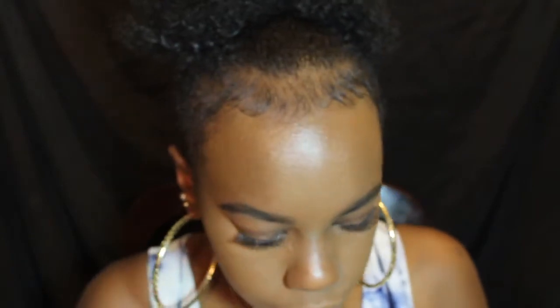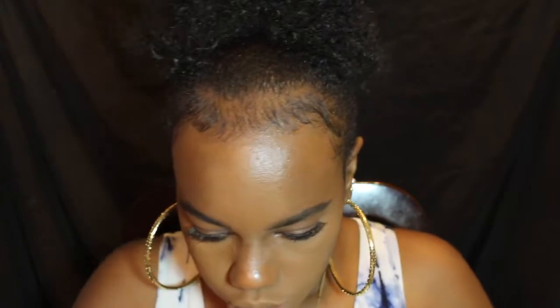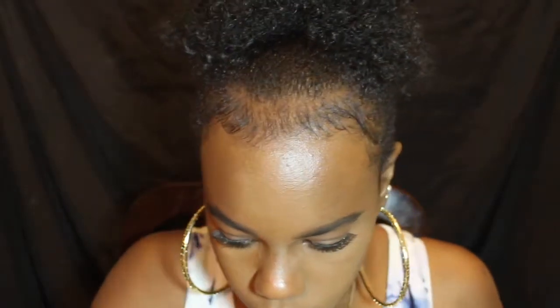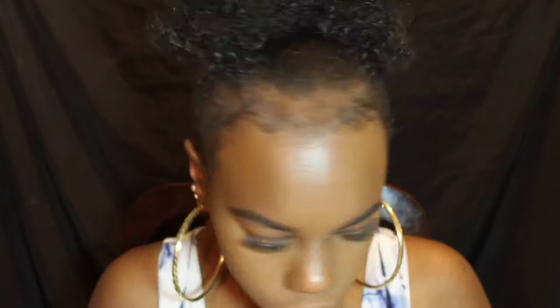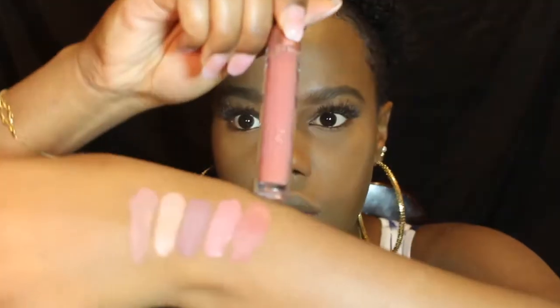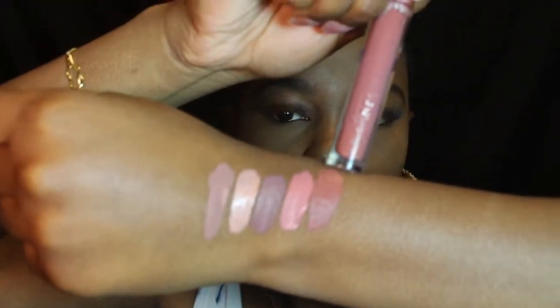Now we're going on to the color Trust Me. It's a nice burnt. I don't know how to describe it, but it's really pretty. This right here is Trust Me.